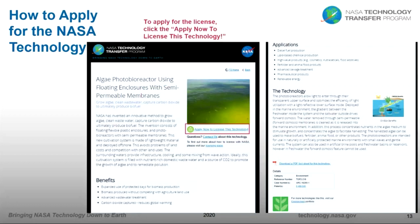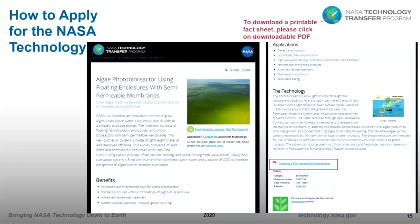After you find out more information, you can click on the apply now to license technology, and then you'll go through those steps. If you have any questions, you can go through the contact us, and you can send an email to our agency licensing team to ask more questions about the technology. And if you want a downloadable fact sheet, so you're on the go, you don't have internet connection, things like that, you can download a fact sheet, which is the same information displayed on this website.